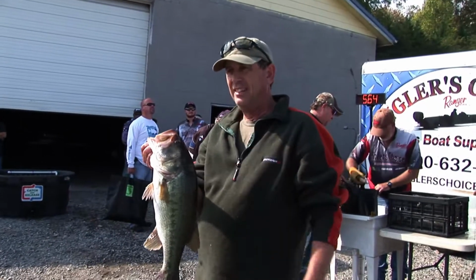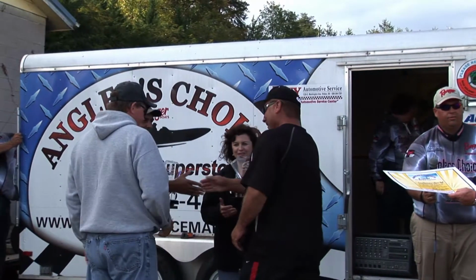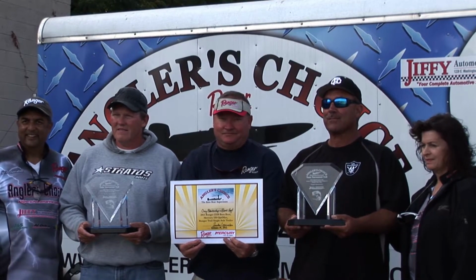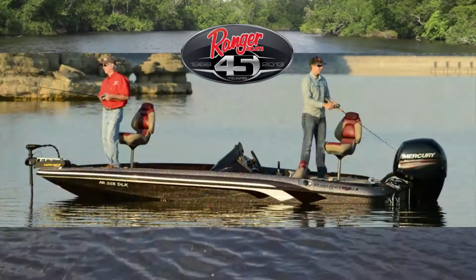Some good keepers were caught, but the conditions were tough and the competition was tougher. Craig Blankenship and Robert Hoyt pulled it off with a winning weight of almost 29 pounds as they took home a brand new 2013 Ranger Z118.